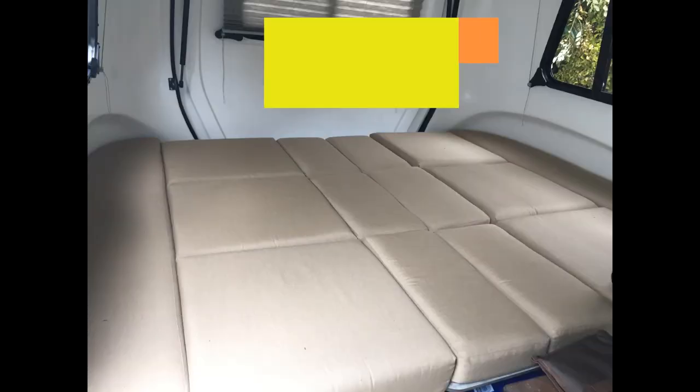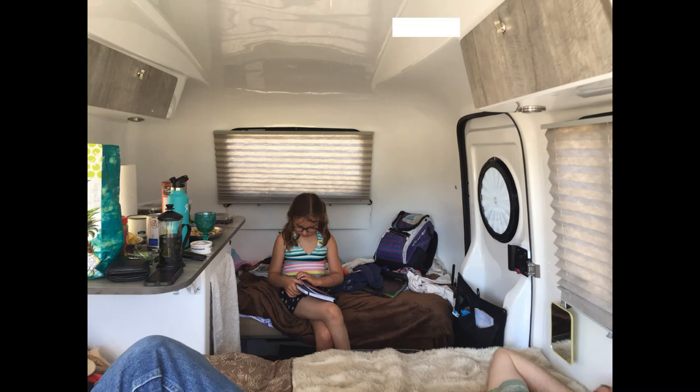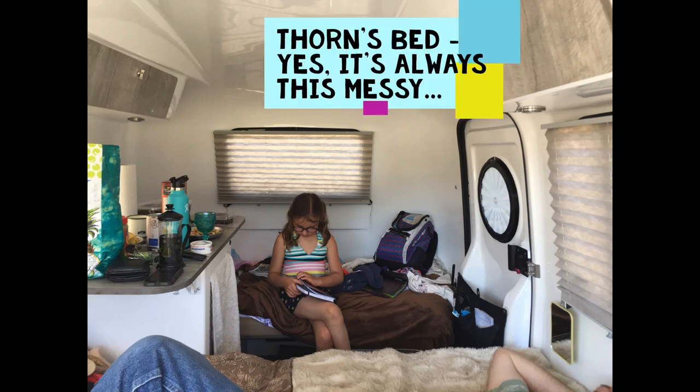I love that we can have a queen size bed in the back. And we still have a lot of storage upside and underneath the queen, and that I can have Thorn just in her little single bed opposite us. And I don't get kicked at night because we're not stuck in a tent. We are off the ground. It just feels like the convenience of being in a clean, dry environment, yet you're so close to nature, you are still feeling like you're camping.